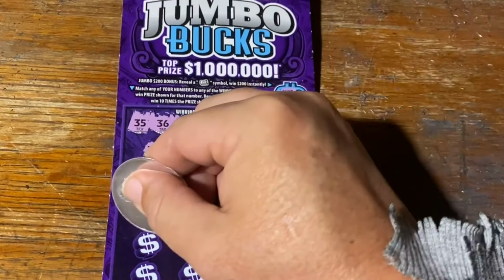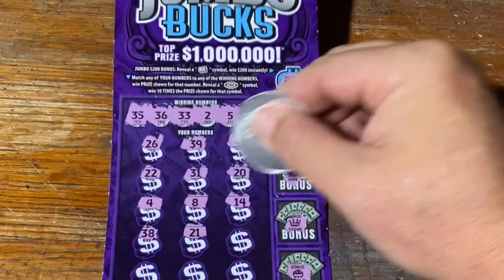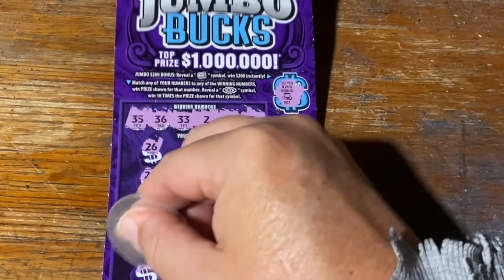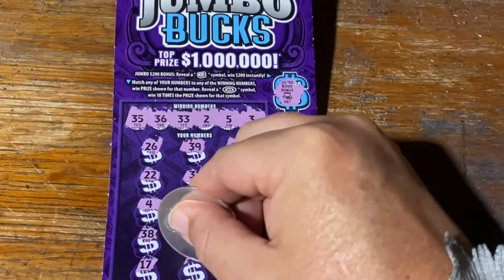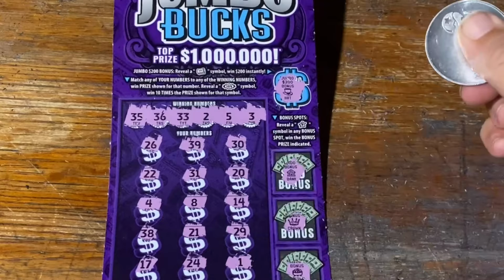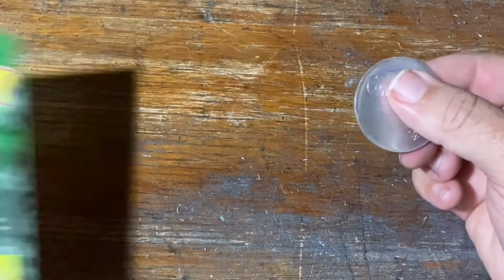No 8, no 14. No 38. No 21. No 29. There's old 17. Doesn't help us out. No 24. And no number 1. So nothing on the Jumbo Bucks. All right, last $10 ticket.